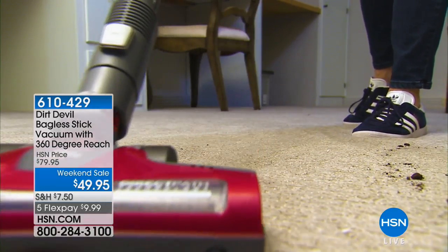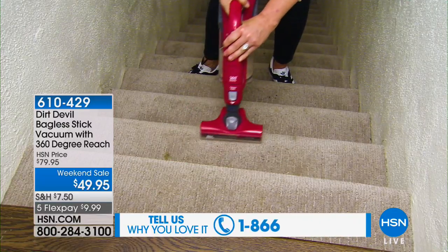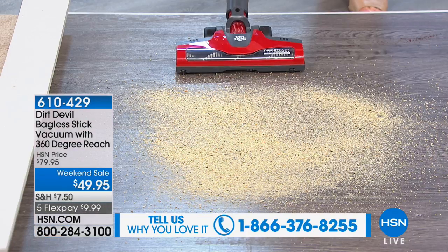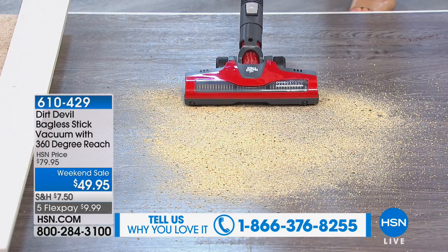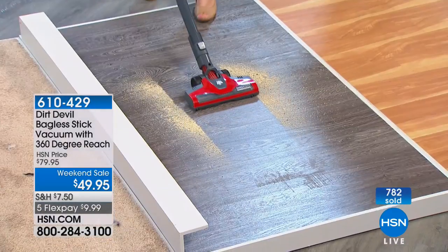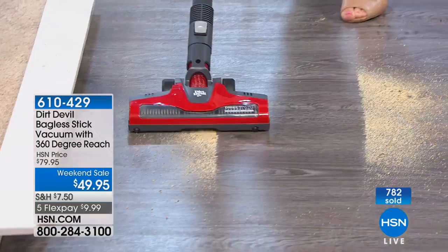Go ahead, Julie. Okay, so we'll start on the floor. So again, it's a stick vac and a hand vac all in one with more tools than we have ever given. Right now, check it out on the hard floor. On our hard floor, it is the motorized floor tool that's exclusive. This is the same exact configuration that Dirt Devil sells on their website, but the value here is huge.